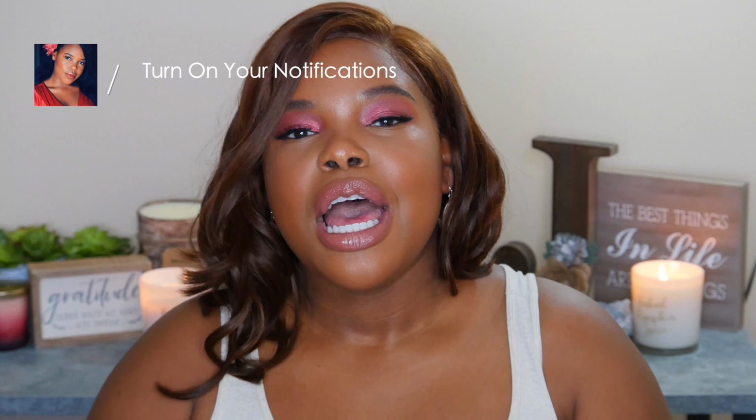Now next up, this is also a really, really great everyday medium coverage concealer. This is the Maybelline Instant Age Rewind Eraser Dark Circles Treatment, and this shade here is Tan. Now I also did a more in-depth video and I swatched about 3 shades that I could get my hands on, and Tan is my shade.